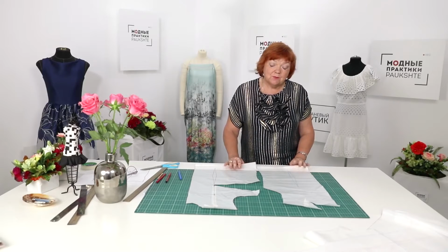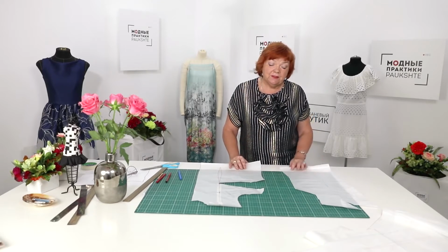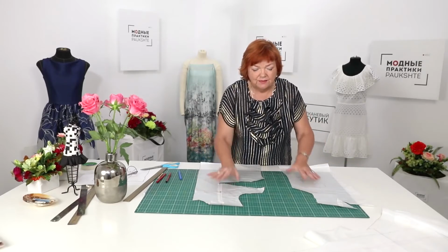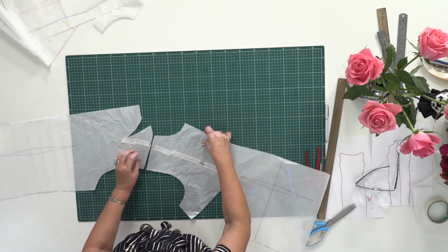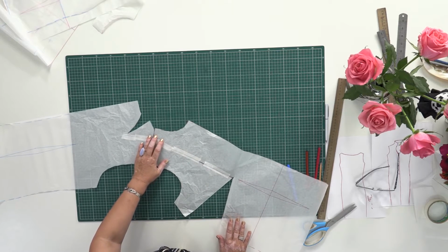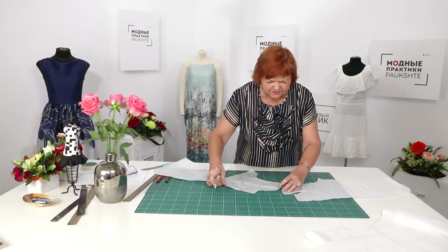Let's have a look at the pattern. These are the front and the back. I've already moved the chest dart. I did it not because I wanted it to be here, but because I didn't want it to be in the shoulder. I need to match the shoulders. I want to fix them with the sticky tape. Don't do it. I'm doing it just for you to see everything clearly.